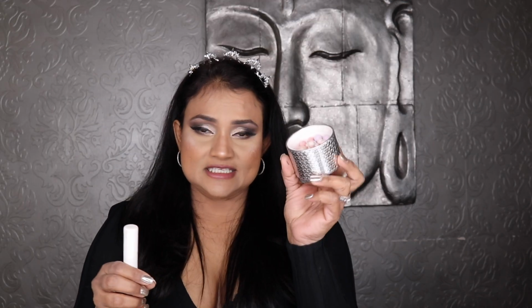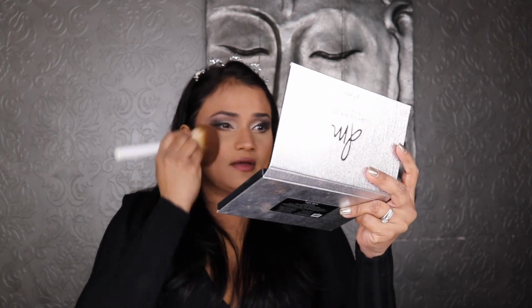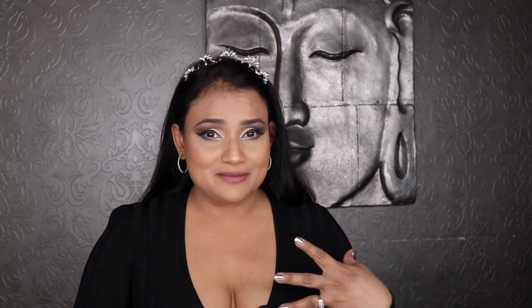So guys, I love using this product by Guerlain for buffing my face. This is the Meteorites by Guerlain. I put my La Mer brush in here and I buff my face lightly to bring everything together. This helps blend everything together, and this Meteorites takes away any dullness and really gives you a radiant look. So now I'm going to curl my eyelashes and put mascara on and then my lipstick.